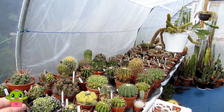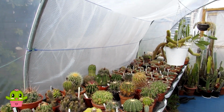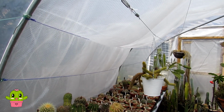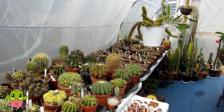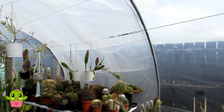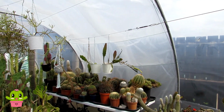If I didn't put a heater in, then obviously it's going to cost me more to keep it at that temperature. Bubble wrap works brilliantly at keeping the heat in. We double layer the bubble wrap as well. We have 2 layers on it, so it really insulates well. But as I say, the curved sides are a disaster. Bear that in mind if you have to put bubble wrap into your polytunnels.